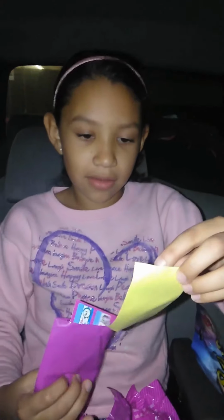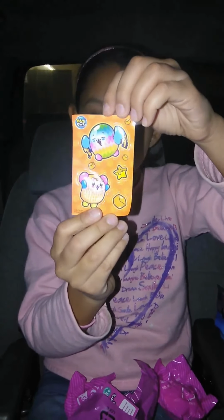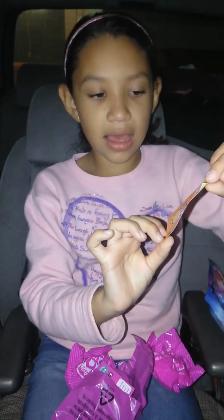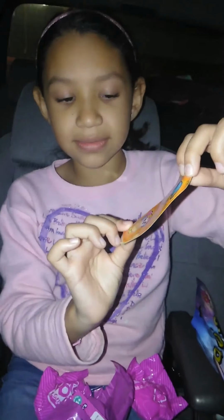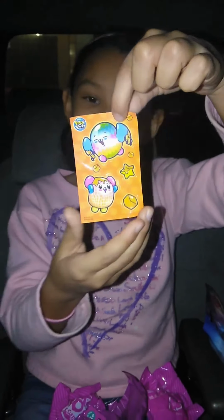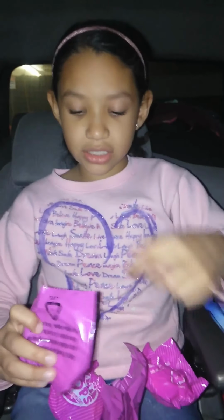And here we have rainbow and like these two stickers. So I think this is like a disco ball kind of thing with like ice creams, and then this one's like melted caramel because one of them smelled like caramel. And here is the collector's guide, and here's the little notes.